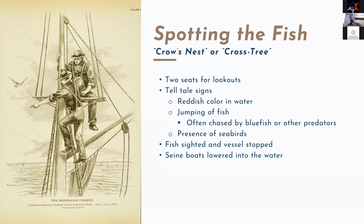And now I'm going to shortly sort of get into the process of catching the Menhaden. So you'd have one or two guys up in the crow's nest or potentially a cross tree, and they would be looking for the fish, and they'd be looking for the sort of reddish color in the water, which might indicate Menhaden or jumping fish, presence of seabirds, that sort of thing. And then once they've confirmed that they've spotted a school of fish, they'd stop the boat and they'd lower their purse net boats into the water.